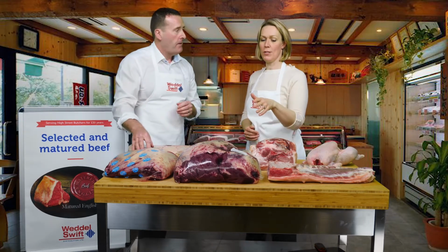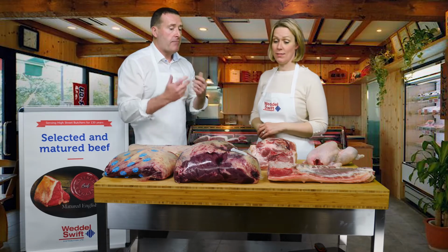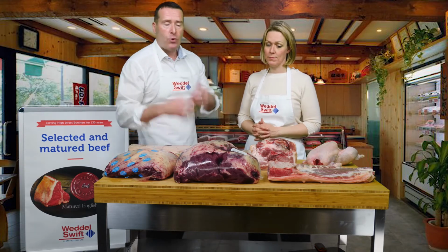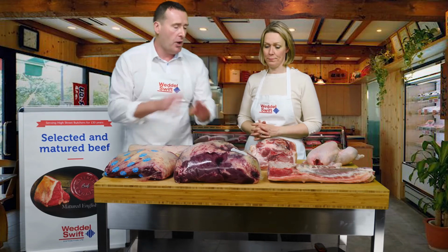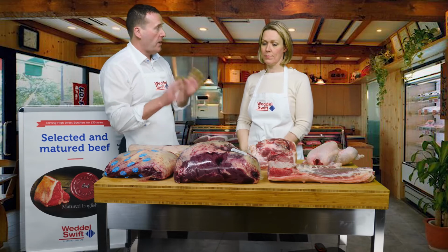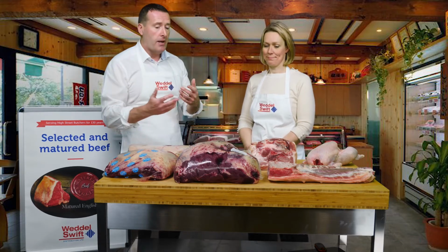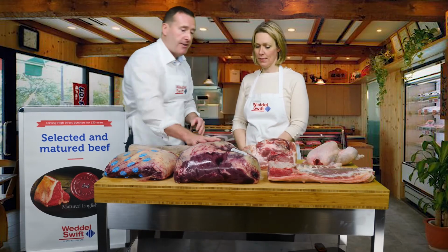And Weddel Mature is also a really popular range with our customers as well. It is. Obviously that maturation gives the butcher and also the consumer a little bit more confidence. It's improving that tenderness and that flavour that comes with the extra maturation. But not only that, it's all down to the selection. We put a huge amount of effort into selecting the right carcasses and the right trim specification on the primals that are coming off those carcasses to really optimise the yield for the butchers and also the eating experience for our customers. So that's the topside.